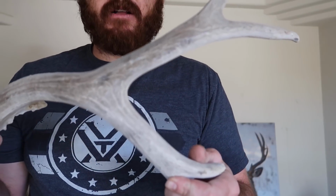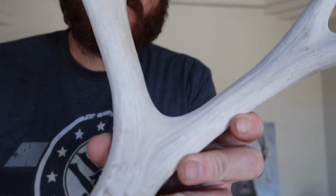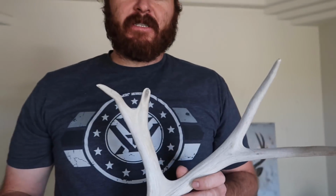This here is a hard white. As you can see, similar to elk, it's got a good one solid side on it with no cracking. This side is white and it does have some very, very small cracks on it. I still consider it a hard white.